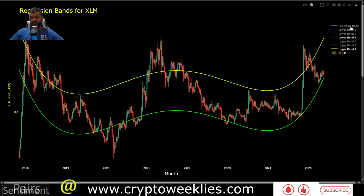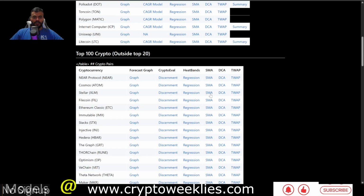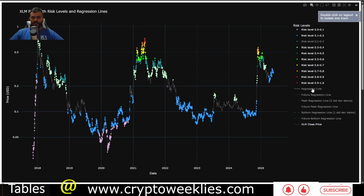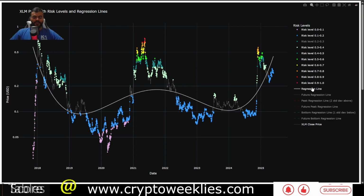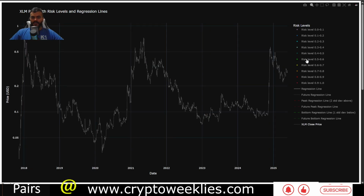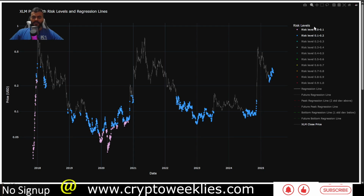So that's the gist. The prices are right now, per this polynomial regression model, undervalued. The fair value for XLM is at around 44 cents. Going forward to the regression based price color codes: this is price color coded with respect to the regression level. The same regression function is used to identify when the prices are in an accumulation phase using color codes. The key idea is that whenever the risk is less than 20% or less than 10%, that's when DCA makes the most amount of sense.